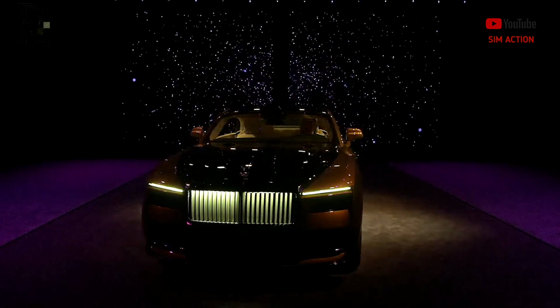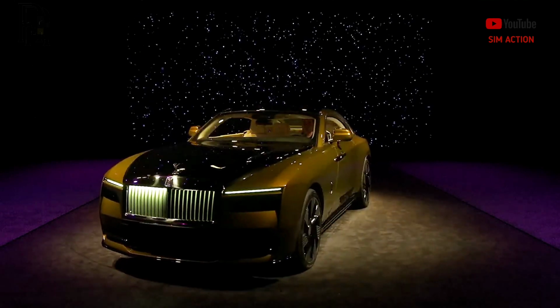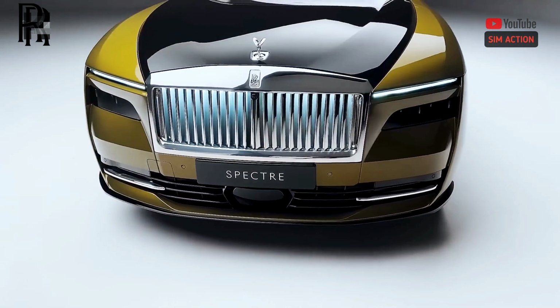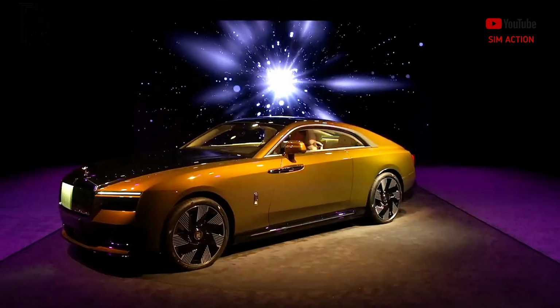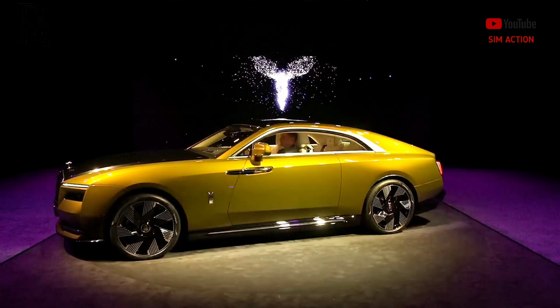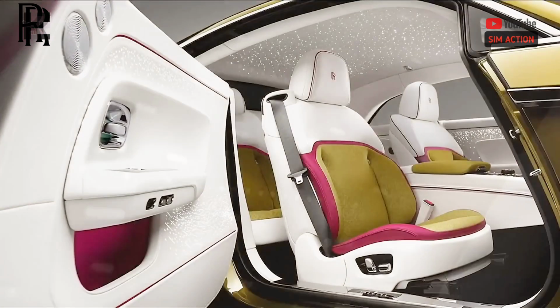What's new for 2024? The Spectre is a new addition to the Rolls-Royce lineup and its first customers can expect to take delivery toward the end of 2023. Rolls-Royce hasn't released a lot of information about the Spectre yet, including its sticker price. We expect to see classic Rolls-Royce features and options on the new coupe, including a series of highly customizable packages offered through the company's bespoke design service.